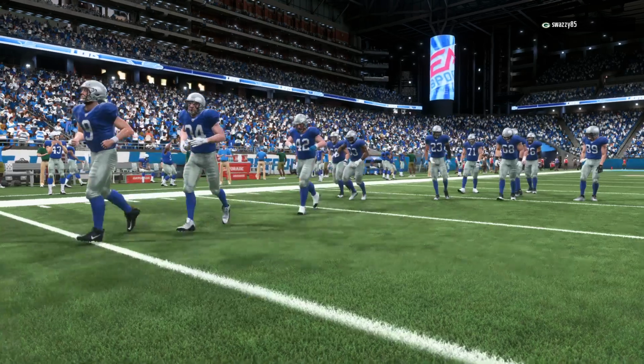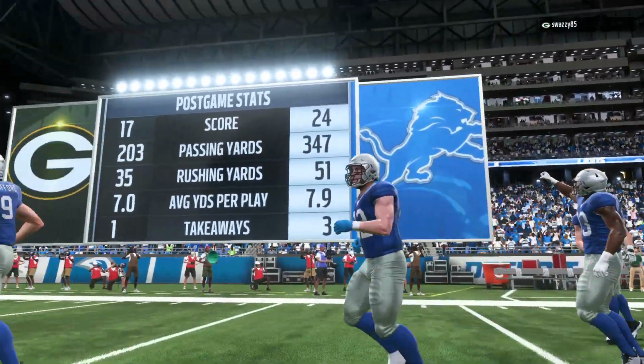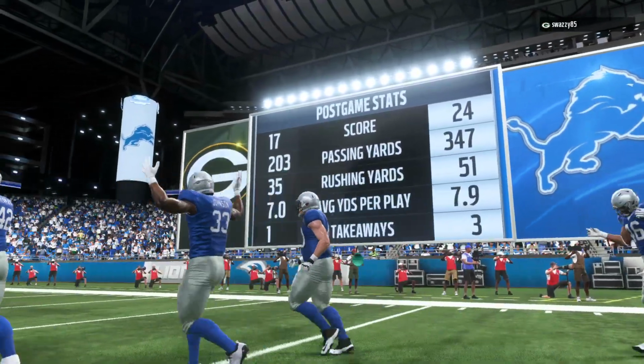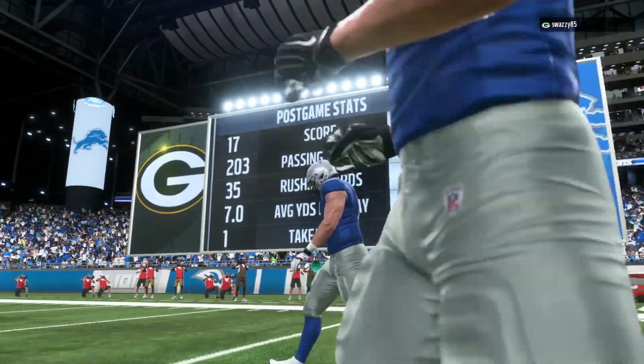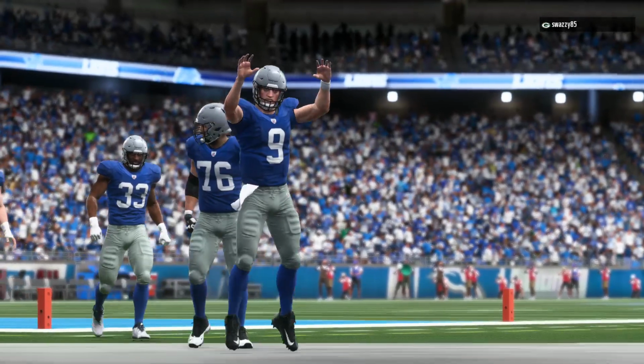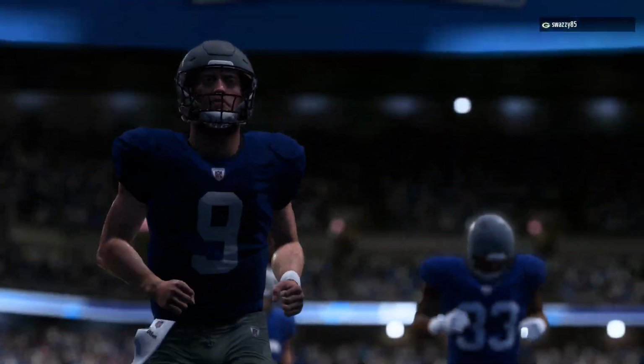So for the Lions, it's a win here in their home opener as they move to 2-0. And now they get the weekend off as they get a little extra time to prepare to face the Dallas Cowboys. Meanwhile, for Green Bay, they'll fall to 1-1. And they'll be at home for one next week as the Baltimore Ravens come to town.